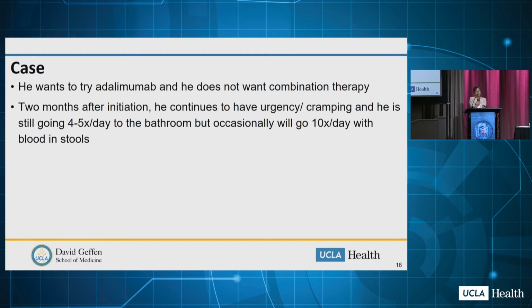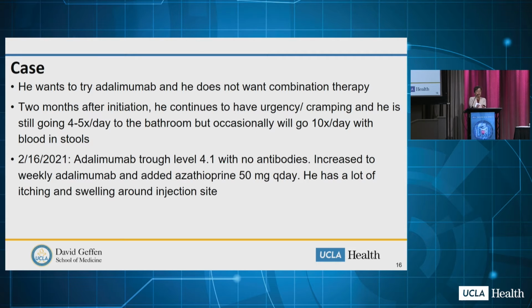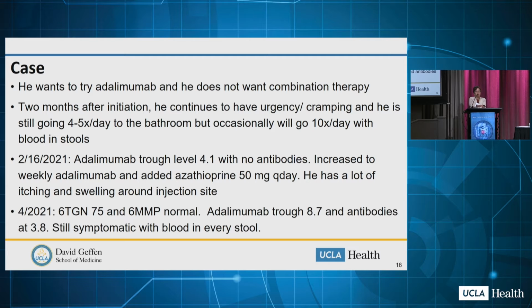So he starts adalimumab, has 2 months after initiation, has urgency, cramping, still not doing well. Really, just not doing great with it. He's now ready to go to weekly with the azathioprine. Trough levels at 4.1. He's just not doing as well with it. Then we check the 6TG, it's at 75, and on the weekly adalimumab, his trough levels at 8.7, antibodies at 3.8. So he does have a low level of antibodies.